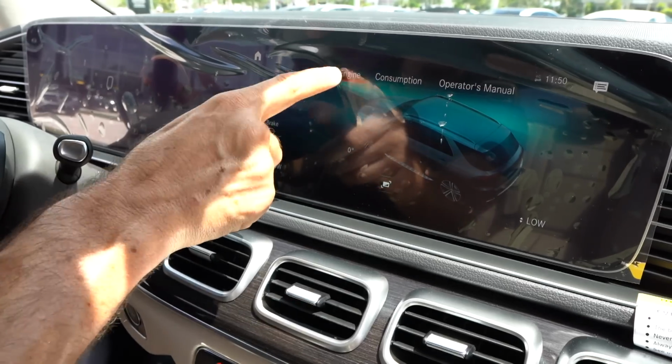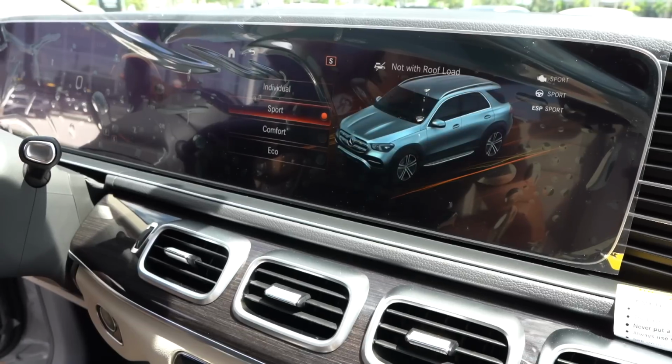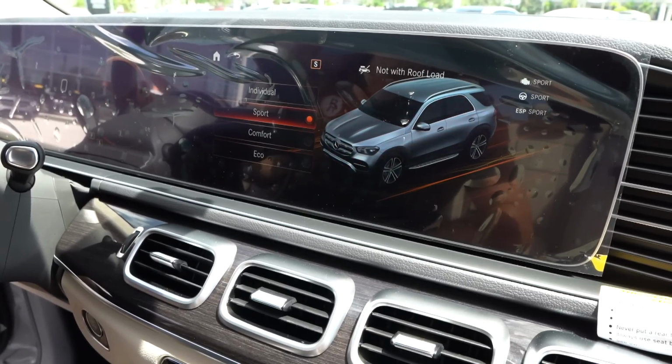You got your vehicle settings. We could go into engine settings. Look at that, engine telemetry. Also your different modes. We have sport, comfort, eco, and individual.